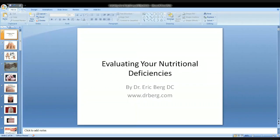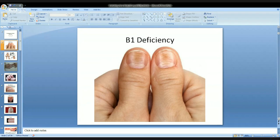Okay, evaluating your nutritional deficiencies. Now, the first thing I'm going to cover is a little bit on the nails. If you ever look at either your nail or someone else's nail, a lot of things can go wrong with the nail. Number one, you can have horizontal ridges. That's a B1 deficiency, vitamin B1 deficiency. So if you have these ridges that go horizontal, you need B1.